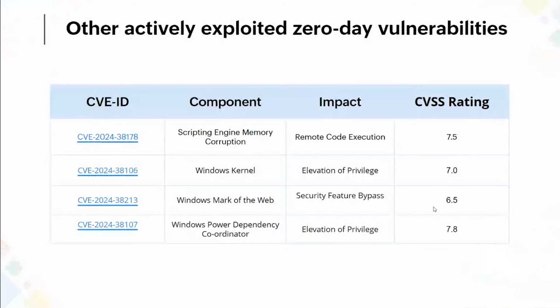The other important zero-day vulnerability is CVE-2024-38178 in scripting engine memory corruption, and it is being actively exploited. The zero-day vulnerability in it can cause remote code execution. To exploit this vulnerability, an attacker must craft a special URL and get an authenticated user to click on it. Once clicked, the attacker can trigger remote code execution. This has been assigned a CVSS rating of 7.5.